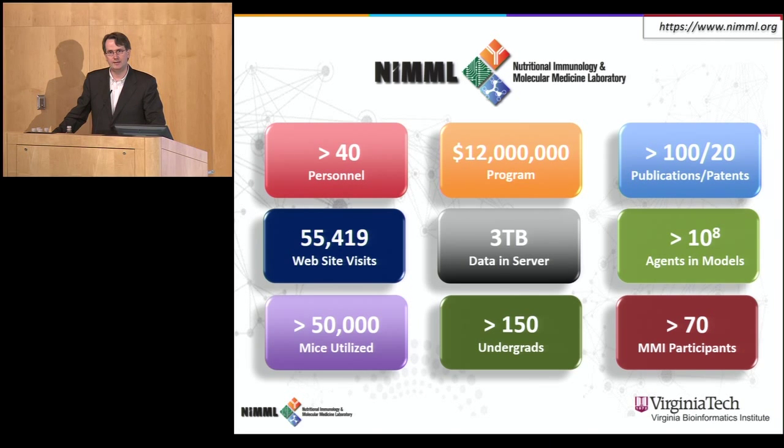In collaboration with NDSSL, we are simulating models that scale up to 10 to the 8. We've utilized over 50,000 mice over the course of the years here at Virginia Tech, about several hundred pigs. We have trained and mentored about 150 undergraduate students.